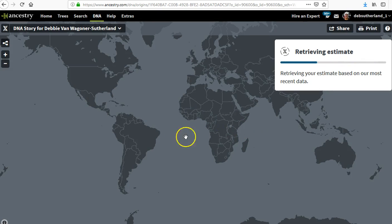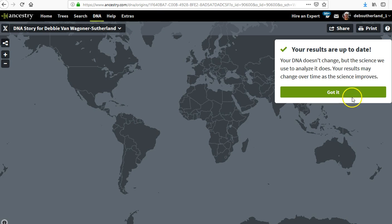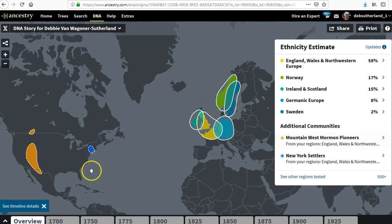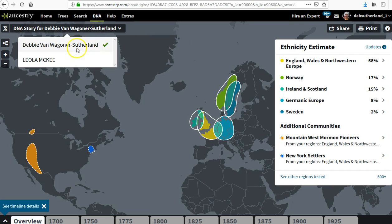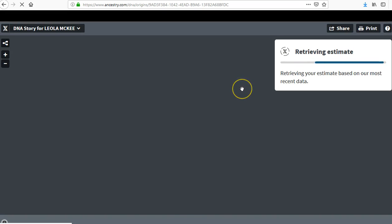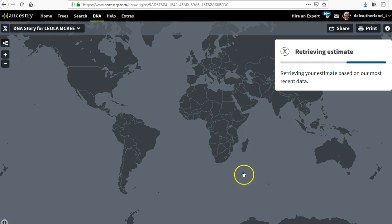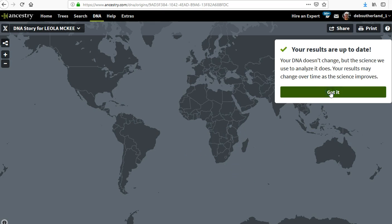So that's kind of fun, and they've got lots of little tools here, like you can see. So there are lots of things that you can see about your DNA. Now these are my regions that my DNA comes from, and it tells you what kind of DNA samples that I have out there. I also have a test done for my mom. So then we can see her DNA, you'll see that it's pretty similar to mine, obviously.